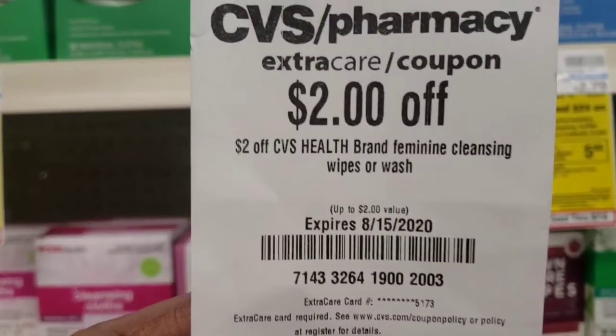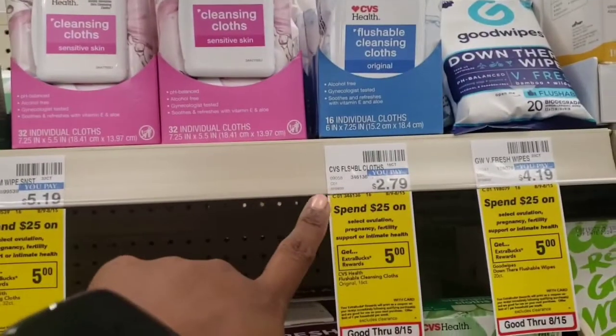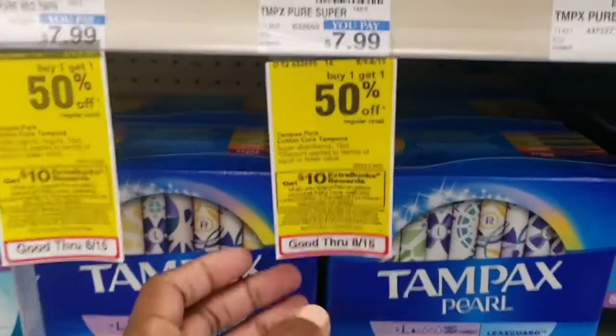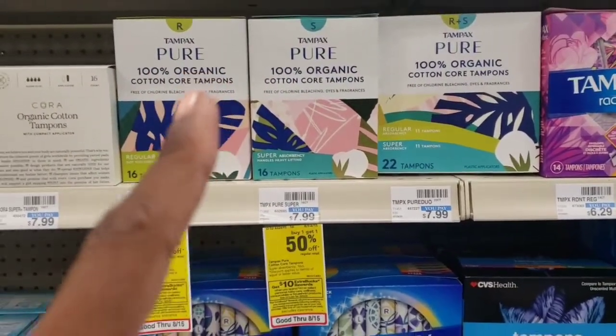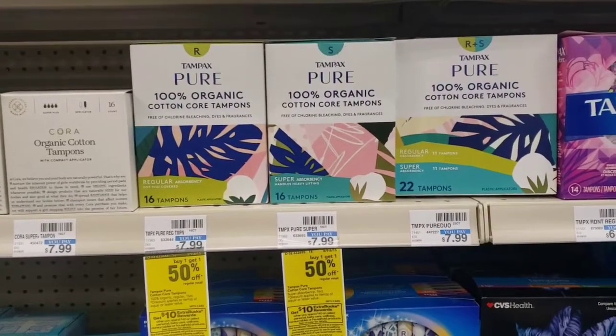Use the CRT that I also got for CVS Health brand wipes. I'm gonna pick these up for $2.79 and gonna get back nothing, but they'll just be 79 cents part of the spend 30, spend 40, get 10. I'm going to pick up three of these 10 packs Pure because we have $2 coupons that are attaching to them out of the August P&G. Plus they have $3 rebates for them on Ibotta.